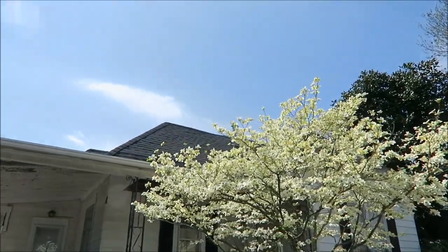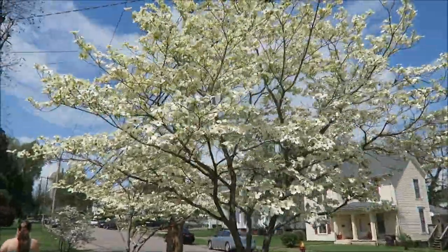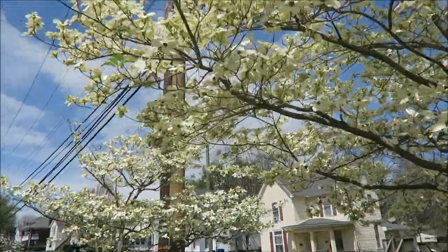So these are dogwood trees, and they're in full bloom right now. And I wanted to show them to you because they're very pretty, and they're only out in the spring.